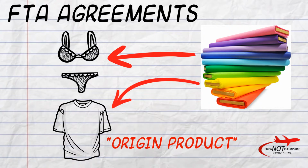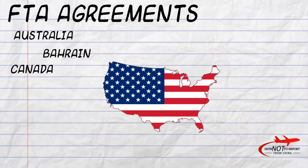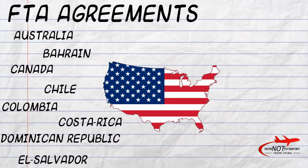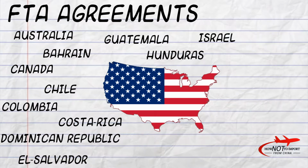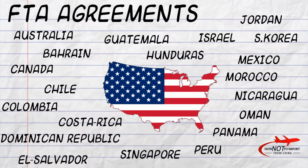Let's talk about some of the most known free trade zones currently operating. The United States has FTA agreements with Australia, Bahrain, Canada, Chile, Colombia, Costa Rica, the Dominican Republic, El Salvador, Guatemala, Honduras, Israel, Jordan, South Korea, Mexico, Morocco, Nicaragua, Oman, Panama, Peru, and Singapore. If you plan to import products made in the above-mentioned countries to the United States, for most products, you will not pay any import tax.